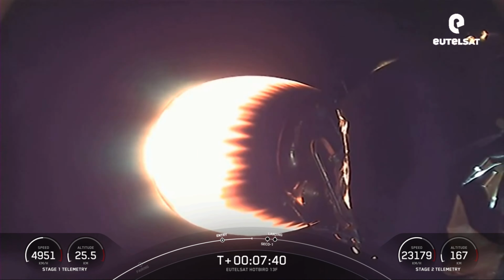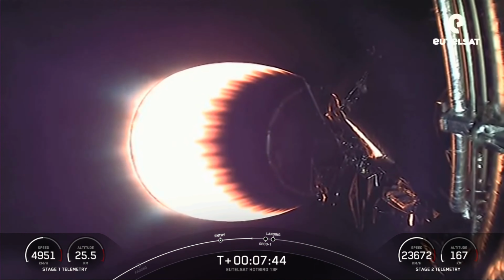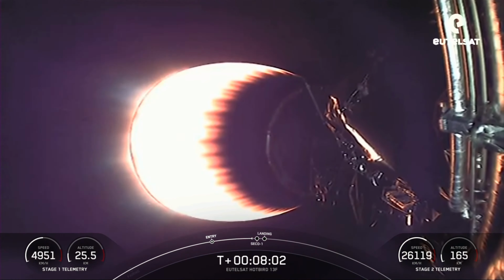That's when we will shut down our MVAC engine, or Merlin vacuum engine, there on your screen on the second stage. And that will be followed very quickly by our landing burn. Stage 1 transonic. And there we just heard that the first stage is traveling near the speed of sound. Stage 2, FTSO safe. Standing by for second engine cutoff 1.